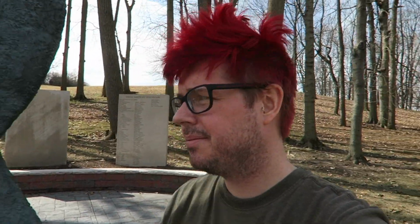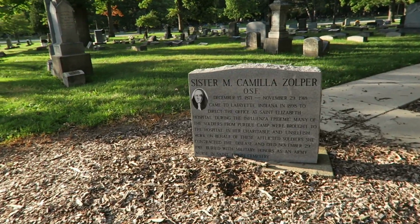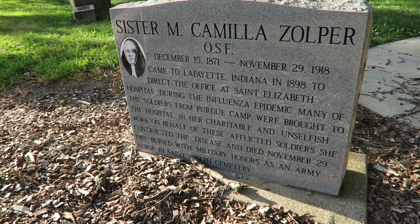Just so incredible. I really love this, and the artwork here, and this whole cemetery is just a really amazing place. See a fairly detailed description here of a nun that seems to be buried inside.